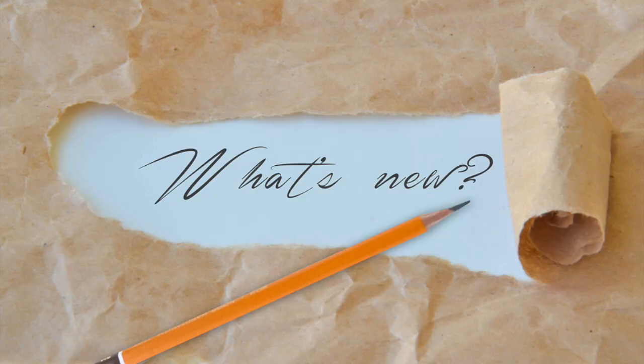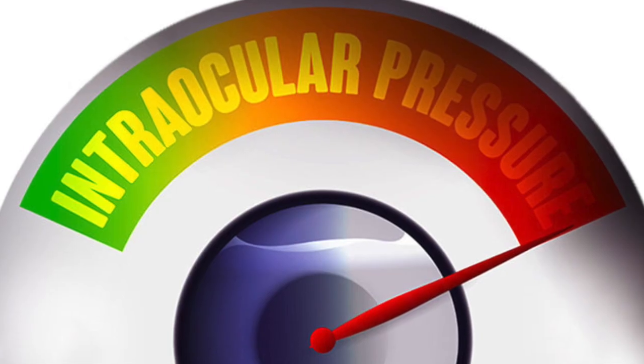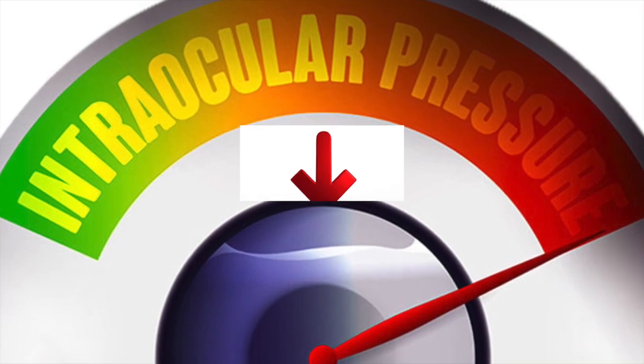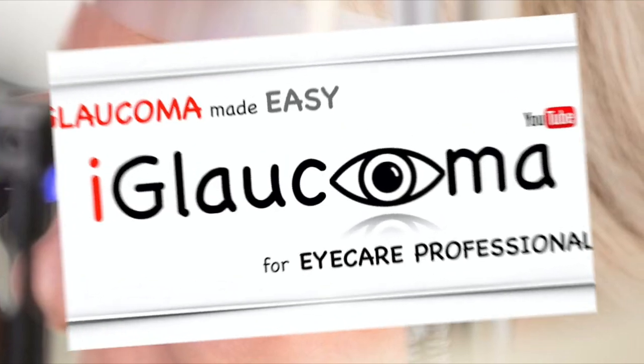What drop should I use for my glaucoma patients? What are the new glaucoma medications on the market? How well do they work? How do they work? What should I expect for my patients?